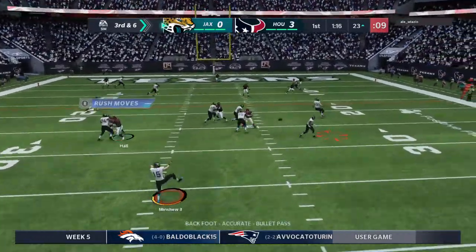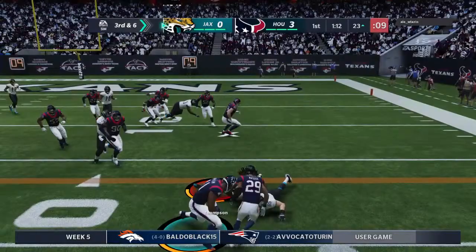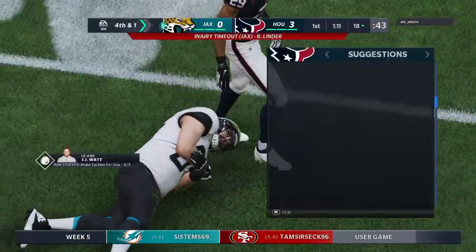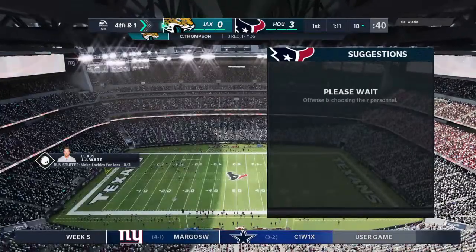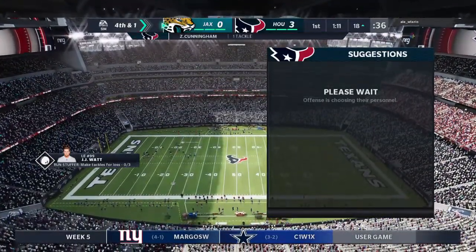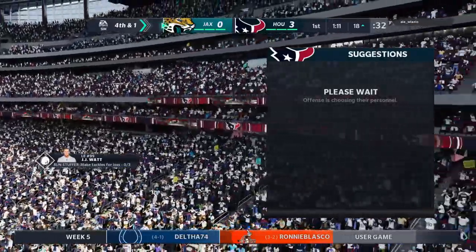Looking to throw it. Minshew to Thompson on the screen. Well, this is going to depend on the spot, but it's not a very generous one. He looks to be about a yard or so short. Of course, he was solid last week. AFC Offensive Player of the Week award. 2 touchdowns in that game. Yeah, he's playing at a level right now where he's just breaking down defenses.